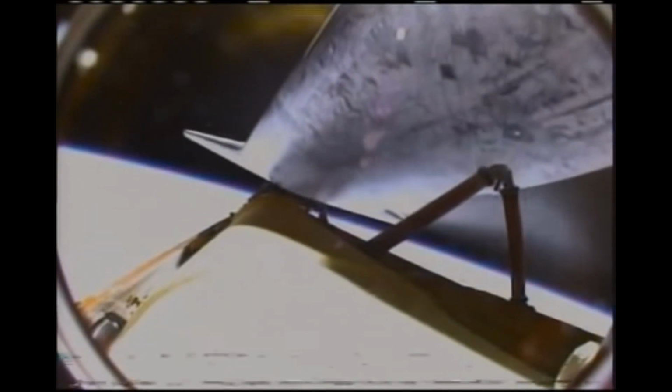The crew took pictures and video of the ET while it fell away from the orbiter. NASA would inspect these to see if any foam had broken away during launch and possibly impacted the orbiter. The ET fell back towards Earth and burned up in the atmosphere.